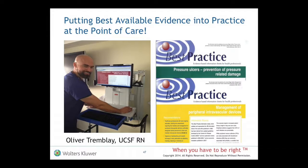But they might read the best practice information sheet because it's 4 pages long and it's bigger font and it cuts to the chase. It talks a little bit about how the systematic review was conducted, who the population is. But then it tells you the bottom line recommendations. And in this particular question, this is what you need to do to prevent pressure ulcers based off of the systematic review. So that is really a beautiful piece of evidence that clinicians can use at the point of care every day.